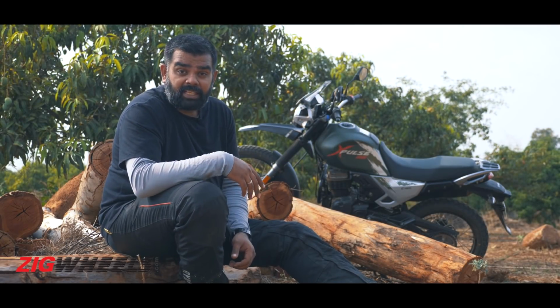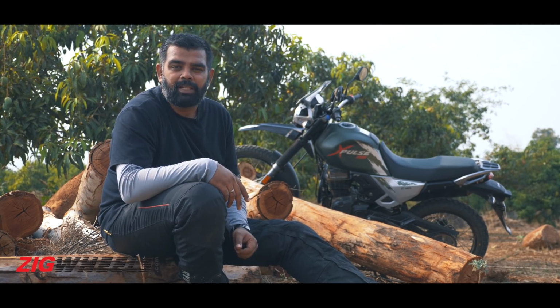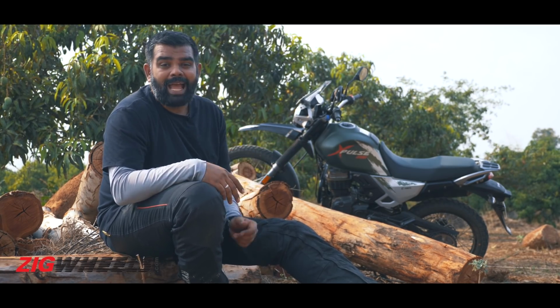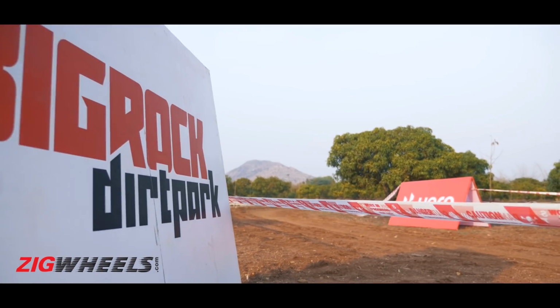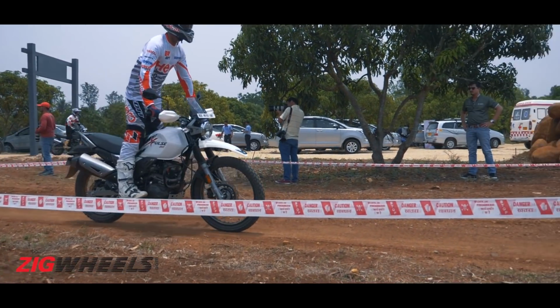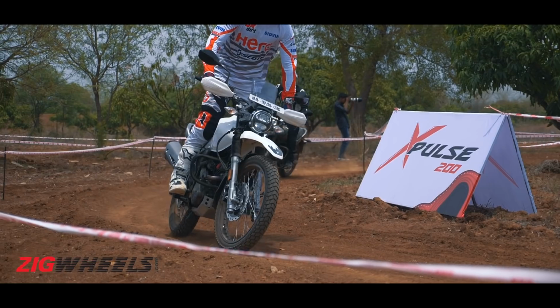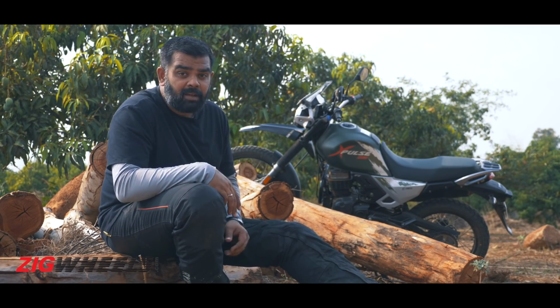The big question for us enthusiasts, however, is whether Hero has managed to retain the essence of the Impulse. To find out, we're here at the Big Rock Dirt Park, an off-road playground started by a certain CS Santosh. It's the perfect place to find out whether the XPulse retains the Impulse's magical telepathic feel and whether it is as tough as it needs to be.